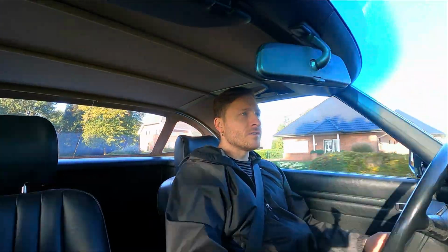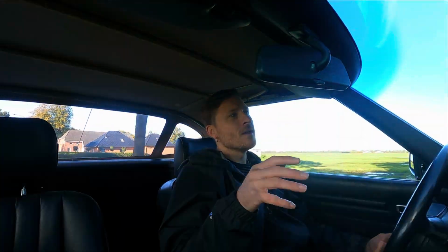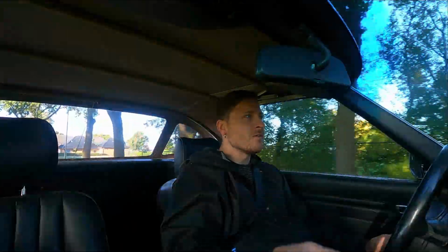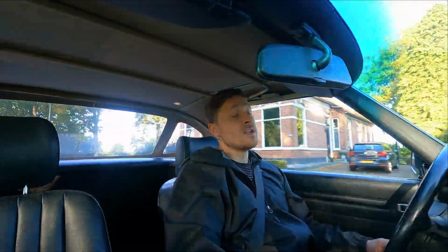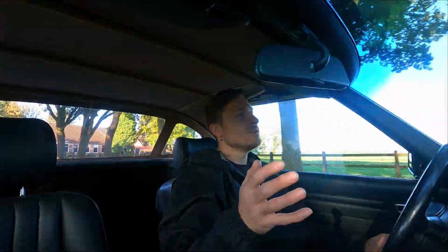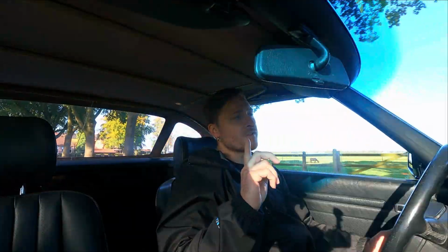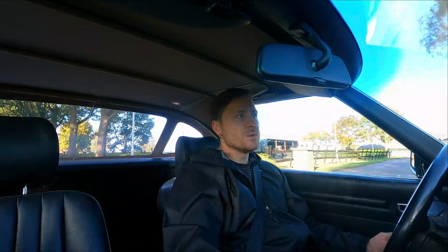So the other 237,000 cars were SLs like this, and from that 49,000 cars were 560. So that's a lot. If you compare it, that's almost a fifth of all the SLs were 560 models.